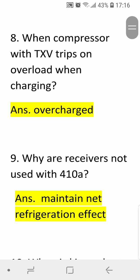Number 8. When compressor with TXV trips on overload when charging. Answer: overcharge.